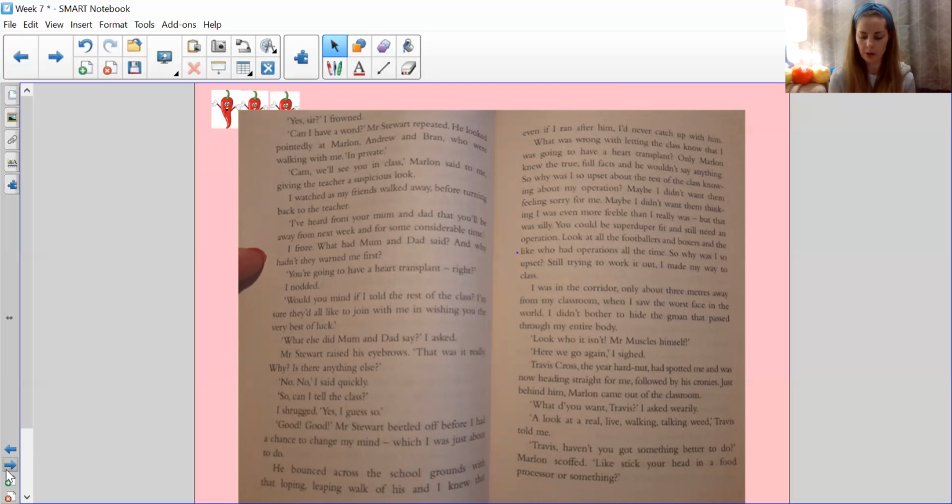I was in the corridor only about 3 meters away from my classroom when I saw the worst face in the world. I didn't bother to hide the groan that passed through my entire body. Look who it isn't, Mr. Muscles himself. Here we go again, I sighed. Travis Cross, the year-hard nut, had spotted me and was now heading straight for me, followed by his cronies. Just behind him, Marlon came out of the classroom.